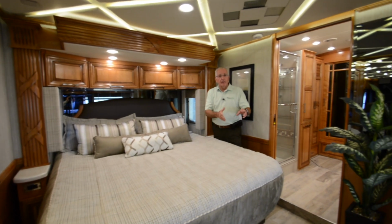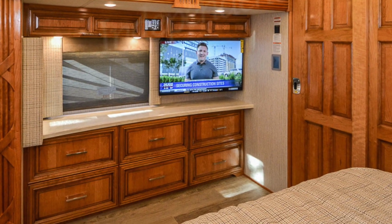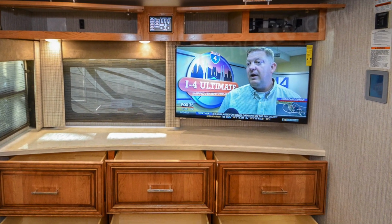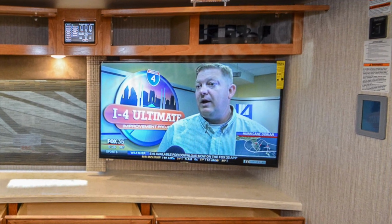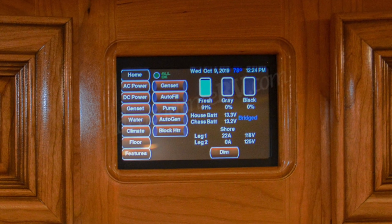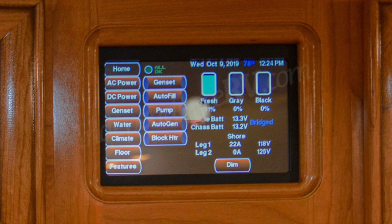Across from the foot of the bed, you've got a 6-drawer dresser. Above that, you've got an LED 4K flat screen color television, and hidden behind the cabinetry, you've also got a Blu-ray disc and DVD player. Notice that you've also have inset in the cabinetry a multi-screen touchscreen panel which handles everything from floor heat, air conditioning, generator, monitor panels, etc.